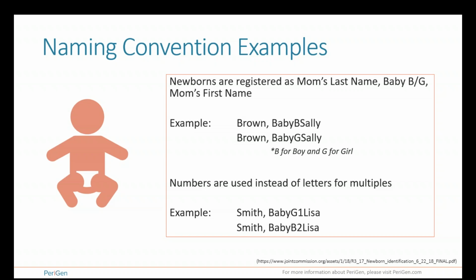The new requirements are posted on the pre-publication standards page of the Joint Commission website. The changes are also reflected in the fall 2018 editions and the 2019 hard copy publications for the Comprehensive Accreditation Manual for hospitals and critical access programs.